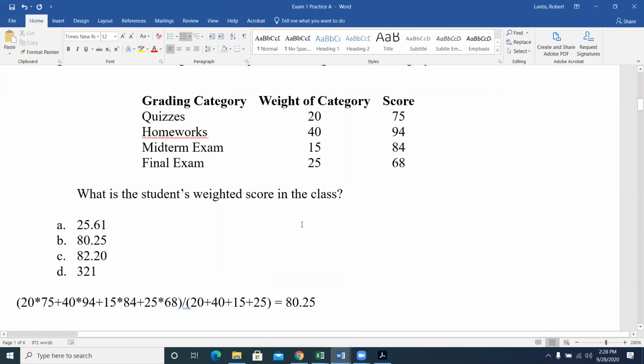Well, I can do this. Let me calculate it real quick. So we do 20 times 75 plus 40 times 94 plus 15 times 84 plus 25 times 68. Oh, I was wrong. I remembered this one incorrectly. It's 82.2 if I do that math.